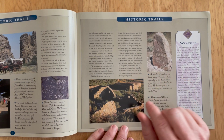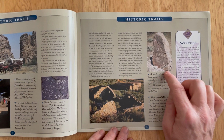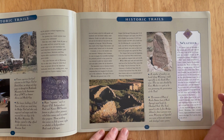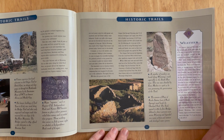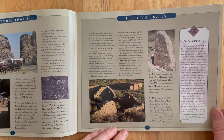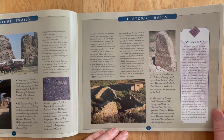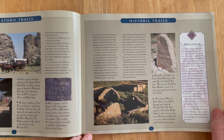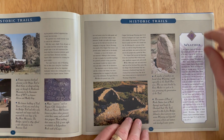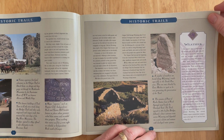I remember this Oregon Trail marker. It's a short hike from a dirt road. I think this marker marks the South Pass. Yeah, that's what it says here. The South Pass is a very gradual pass. You almost don't even know when you're crossing it. That's how gradual it is.